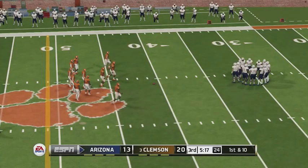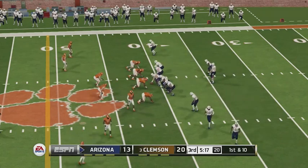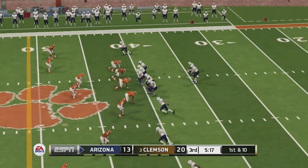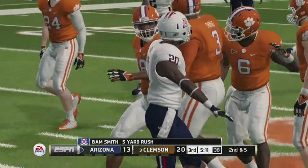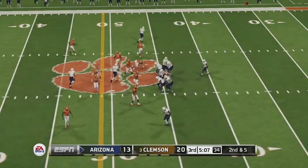This deficit can be easily overcome, sure. But they have to be thinking if they don't get something going on this series, the burden is going to be felt by their defense. Nice run, and he's brought down. That brings up second and five.